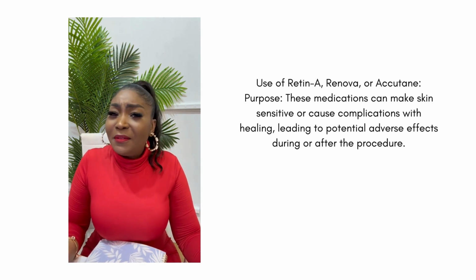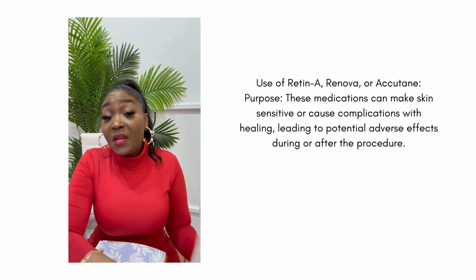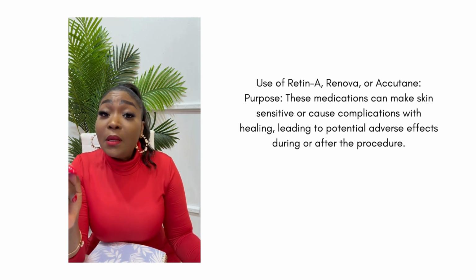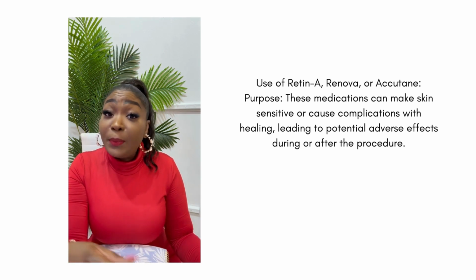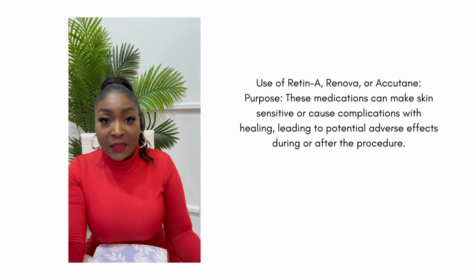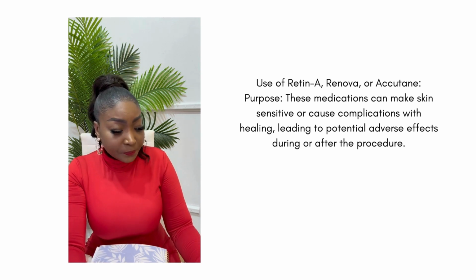So they shouldn't really have a peel or anything like that within 30 days of the time that you do the procedure. But Accutane is a little more serious because it's a pill that people actually take to prevent acne, and so it remains in the body for a long period of time.